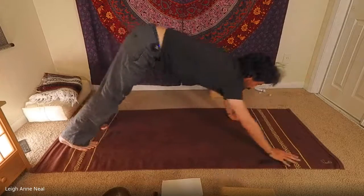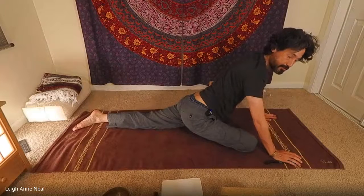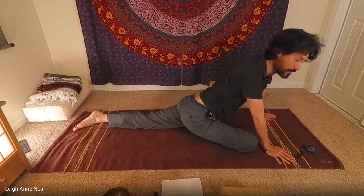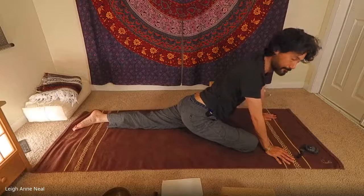So let's bring our right knee forward. The right foot goes to the left side of the mat, and this is called sleeping swan. It's the yin pigeon pose, if you will. Now you have a lot of options here. I'm going to go over them briefly.